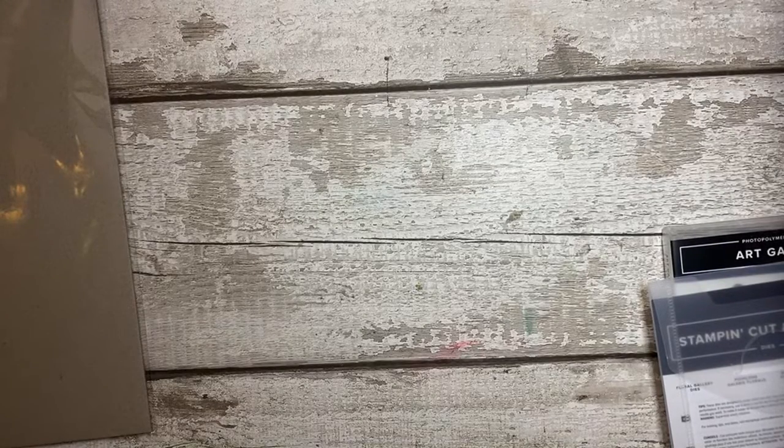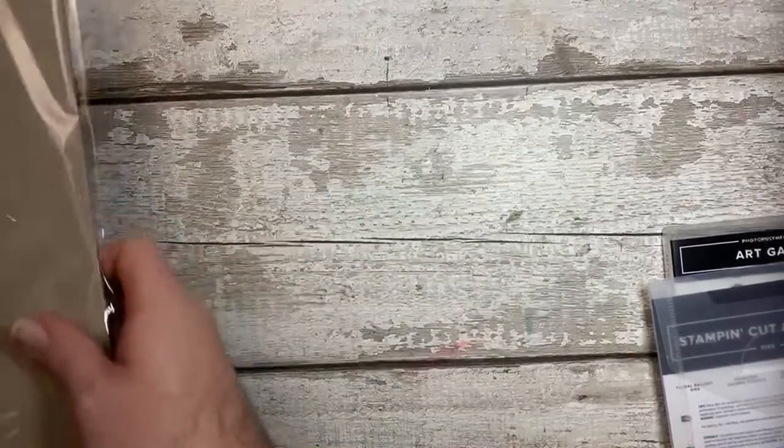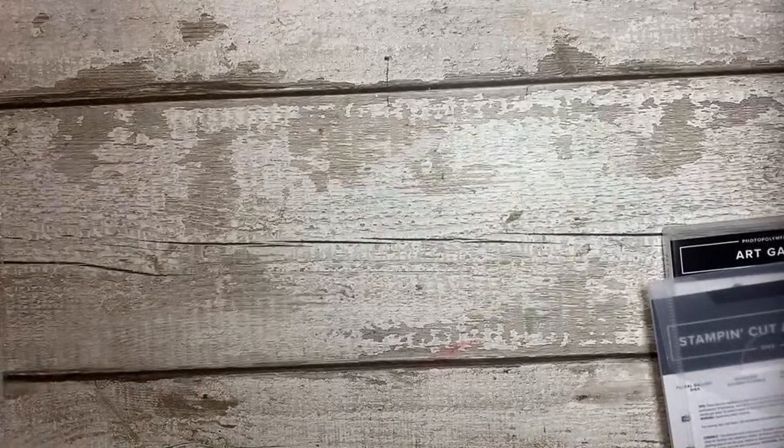Just need to make sure I get the paper away so that Tommy doesn't come and sit on it, or one of the cats, because you just know that they're going to come and sit on it and bend it, don't you, as soon as you do it.